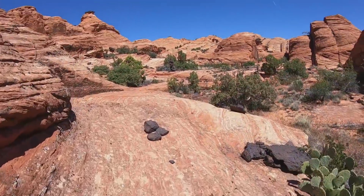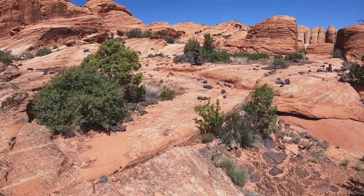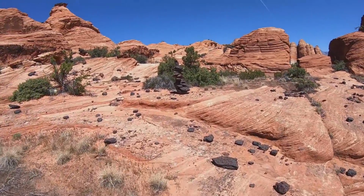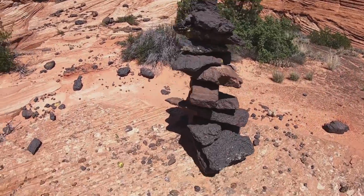Wow. My. We have one exceptional cairn out here. Holy smokes. Look at this thing. Now that is a cairn, folks.